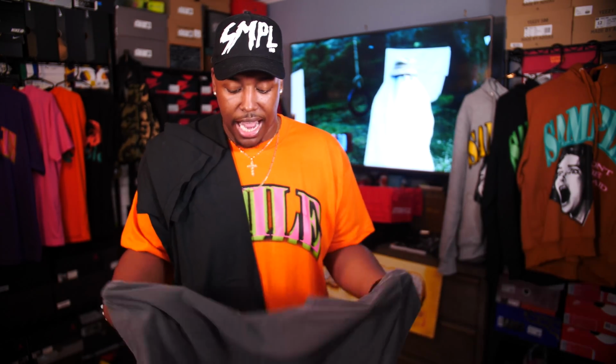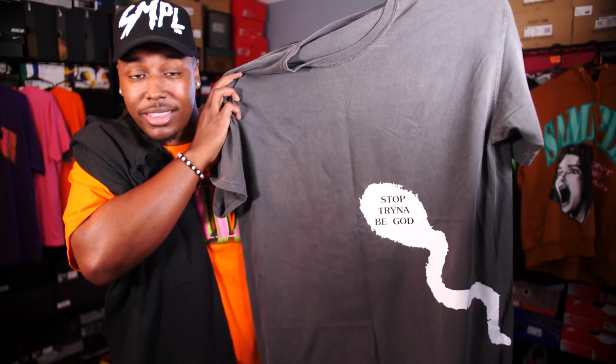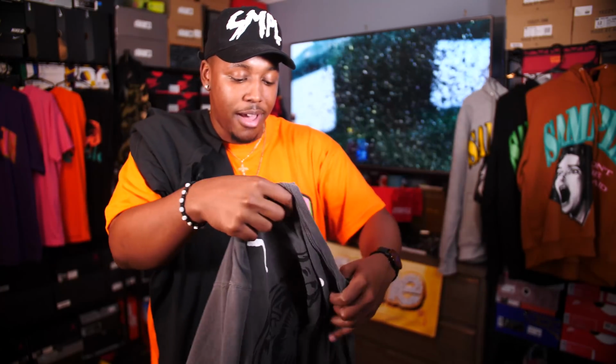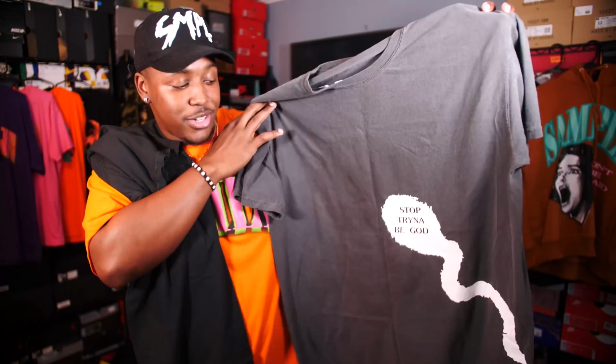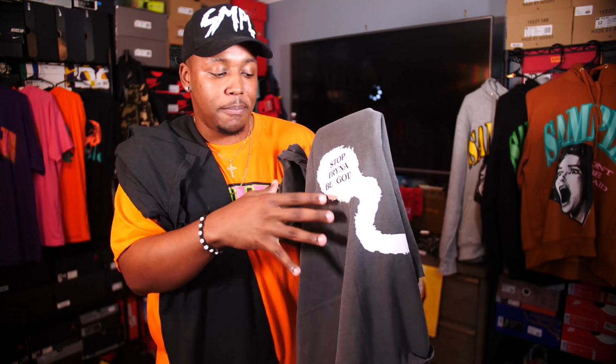And the reason I say it's a catfish is because when you first see it on the site, you saw the reverse side, and I wasn't really fucking with the sperm Jesus side because as you guys can see, it says stop trying to be God right there. Looks like a nice big ass sperm cell on your side, and then you have Jesus on the back with sperm flying by. So if you didn't click on the t-shirt, you would have thought that this was the full tee, but no, the other side's a lot better. I like that it says stop trying to be God. I wish that was on the other side, but yeah, the sperm side, I'm not gonna wear that one.